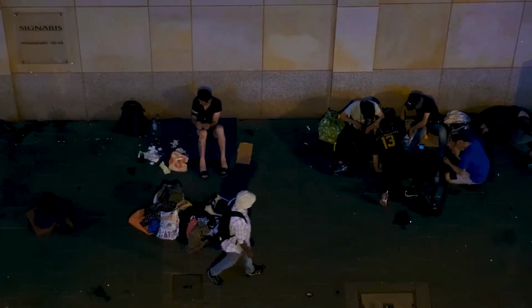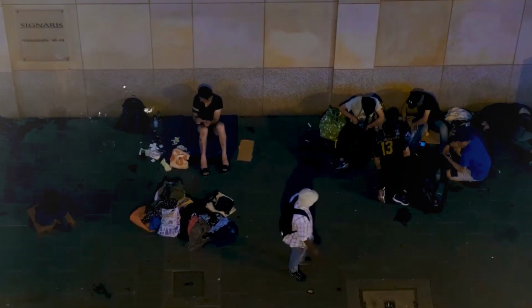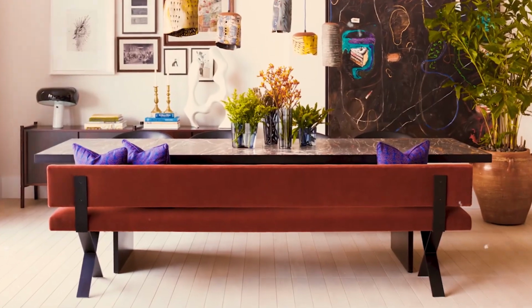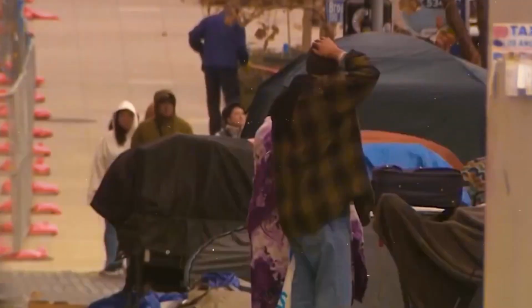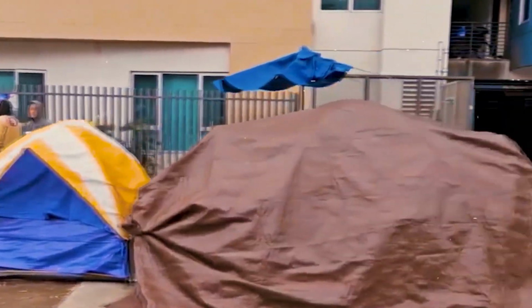So what do you think? Is hostile architecture a necessary and justified measure to protect public spaces and property, or is it a cruel and discriminatory way to exclude and erase the homeless population?